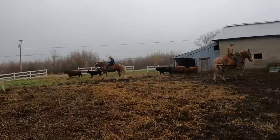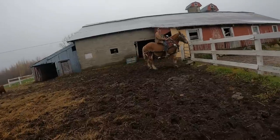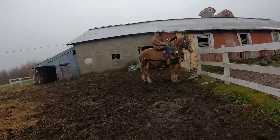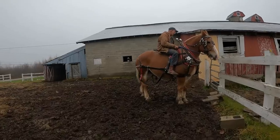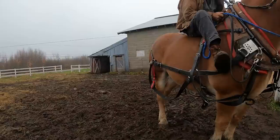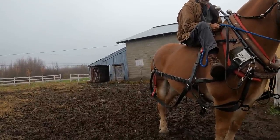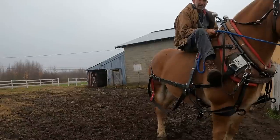Hey. Let's try something different here. Brenda, could you go out into the... Oh, I don't want to get off because I won't be able to get back on. Go in and get a few flakes of the second cutting out of the side. You know where the second cutting is? There's still some left, right? Yes. Small bales. Grab a good handful of that.